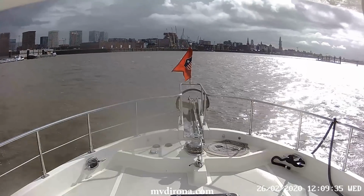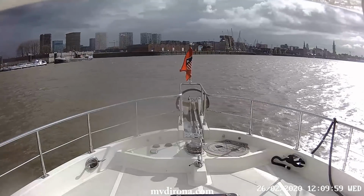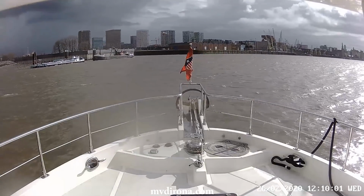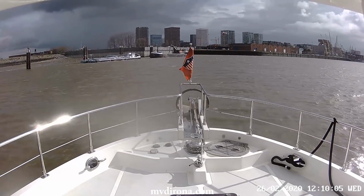We're nearly even with downtown Antwerp and are as far upriver as we'll go. With the city's skyline visible ahead, we're turning back downriver to wait for the commercial traffic to exit the Royerssluis so we can lock through.